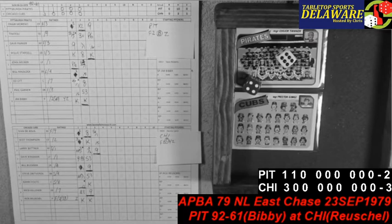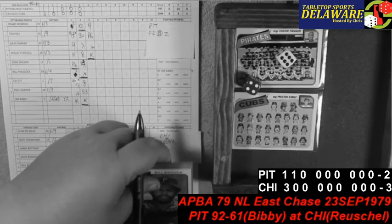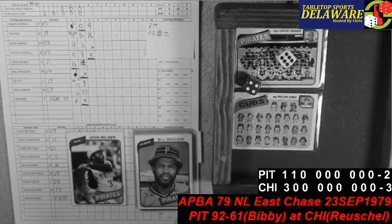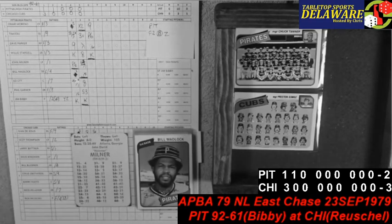The Cubs and the Pirates and Expos are both 92 and 61. After this game, we start the 4-game series in Pittsburgh. Pirates are hoping to take a half-game lead back to Three Rivers. We'll see what happens. John Milner facing Rick Reuschel, top of the 6th.